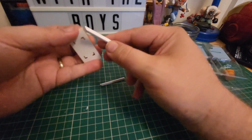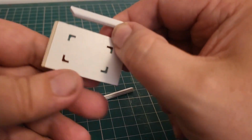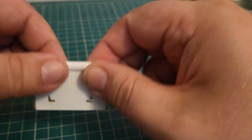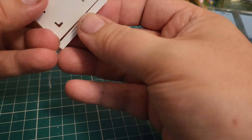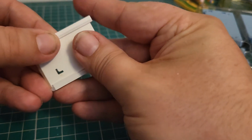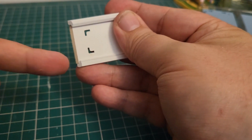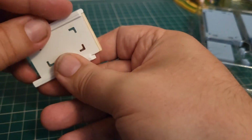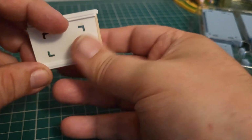So, following the slant, let's zoom in on this. Following the slant there, this one would go there, and this one would go there. So that's great and all. That would be the top, that would be the bottom, but you need this to go the other side. So to actually attach this into our room, it's got to go that way around. So now the bottom's at the top and the top's at the bottom.